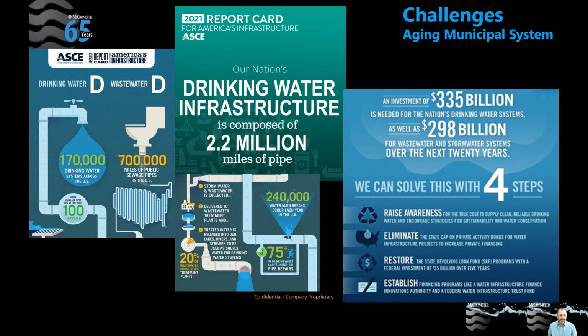Because we've got such an extensive array of infrastructure, as you can see from the ASCE call-out cards there, 170,000 drinking water systems across the US, 700,000 miles of public sewer, often in the situation where they're over 100 years old. We're getting main breaks, utility issues, contamination issues. We've got lead pipe replacement problems to think about on the small size pipes, as well as capacity and the need for more as the country grows and our infrastructure is put under more and more pressure.